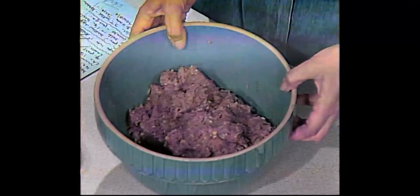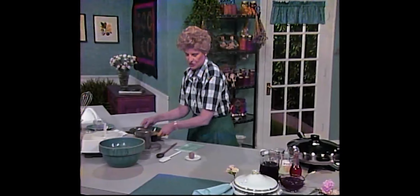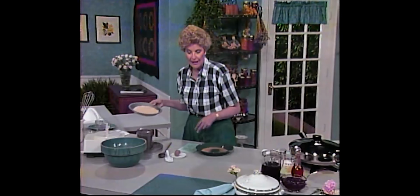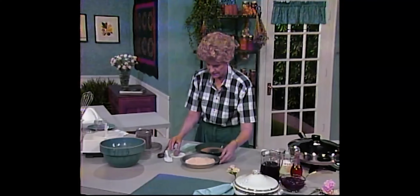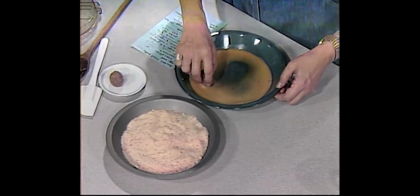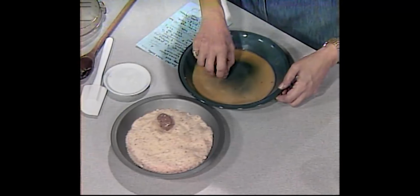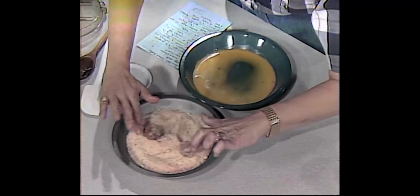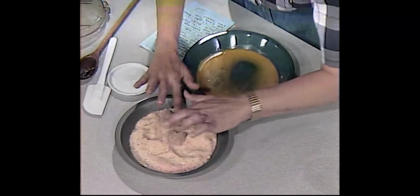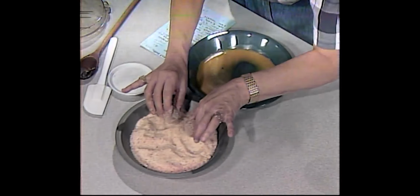And what I want you to do next then is to roll them in a mixture of 1 beaten egg and 1 1/2 cup of crumbs, because you're going to give these a lovely coating that way. And then put this in the 1 1/2 cup of crumbs. There. The crumbs really will work for you better if they're dried out. By that I mean make the crumbs a day or so before and let them sit on your kitchen counter.